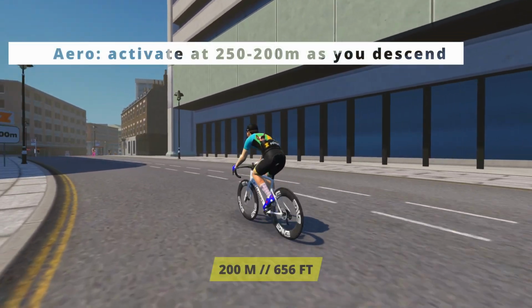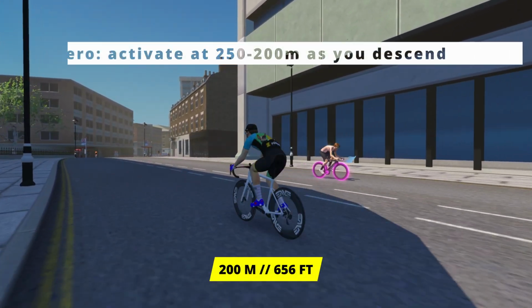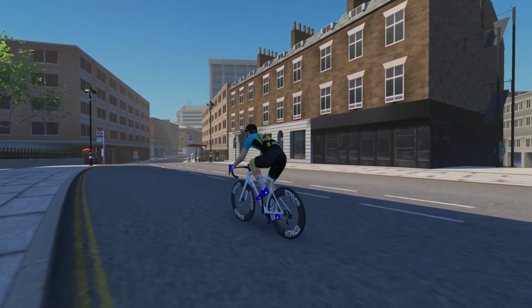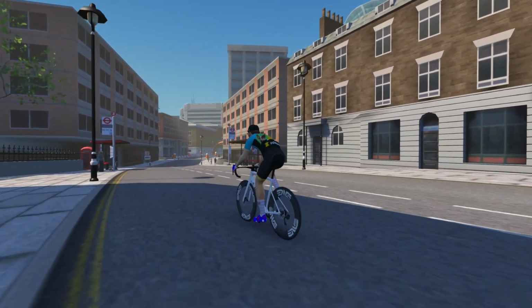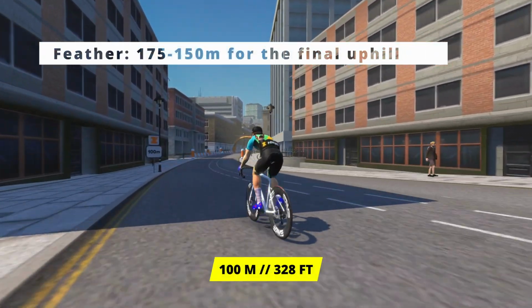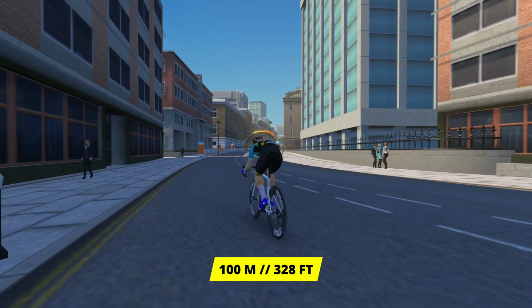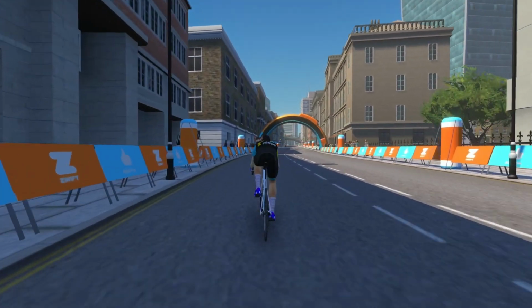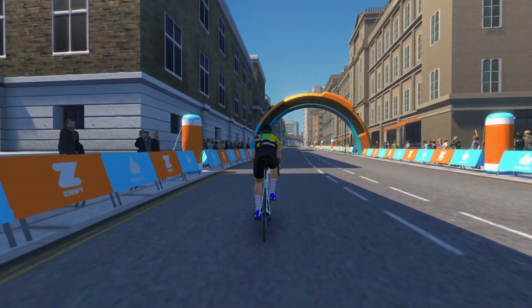When it comes to timing your final power-ups, if you have an arrow, activate it at 250 to 200 meters as you descend. For a feather, hit at 175 to 150 meters to power through the final uphill. Got a pack finish? Surf the wheels and launch from 4th or 5th wheel. Got a breakaway? Time it by distance, not instincts.